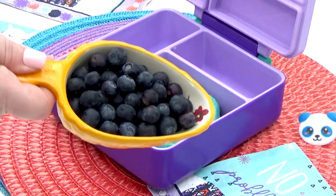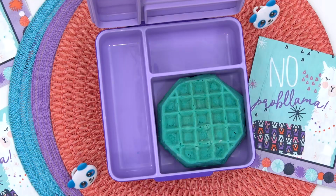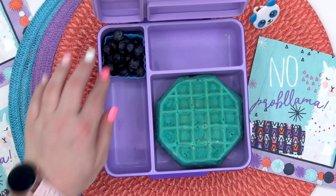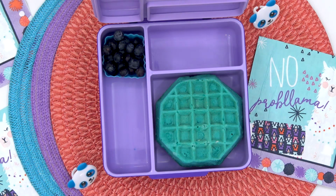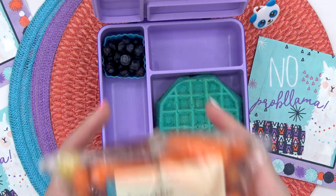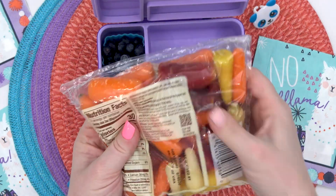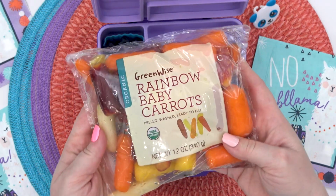Next up for Tamara's fruit, of course, I'm going with some blueberries. That's easy. But for her veggies, that's going to be the tough part. I couldn't find any blue veggies, so instead I grabbed a bag of rainbow carrots. In here, there are purple carrots, which is kind of the closest thing I could find to blue.